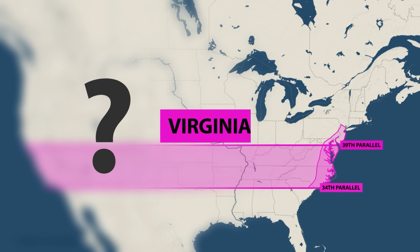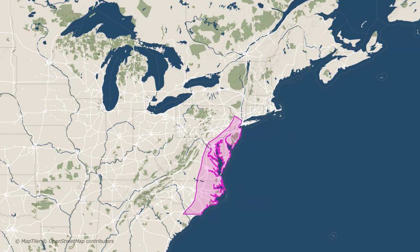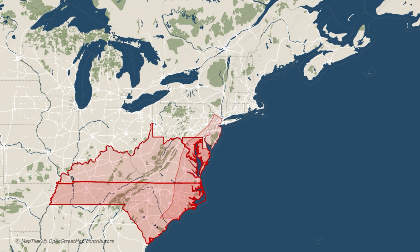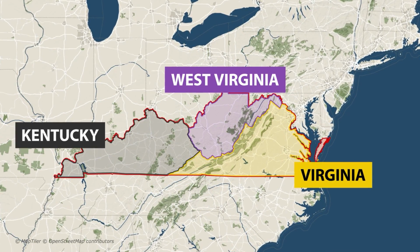This land would be called Virginia after Queen Elizabeth I, also known as the Virgin Queen. Eventually, the Plymouth Company's charter would be revoked by King James and the colony would be transferred to the Crown. Subsequent charters issued to Maryland in the north and Carolina in the south would largely establish the Virginia colony that would persist through statehood. This would include the current states of Virginia and West Virginia, but also the future state of Kentucky.